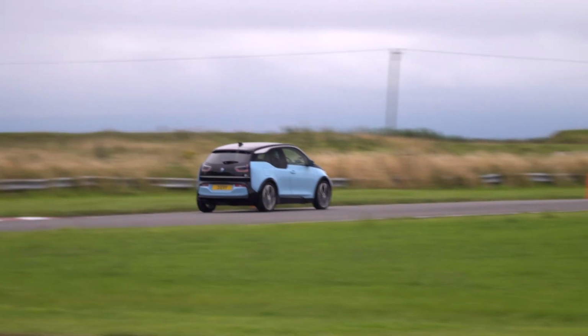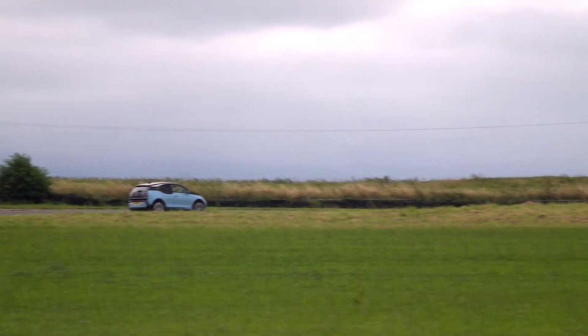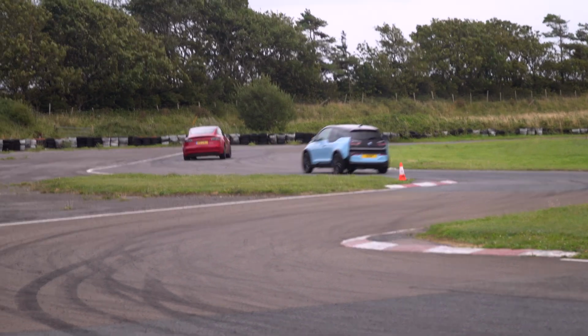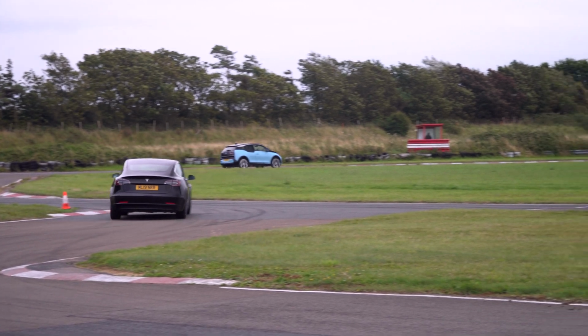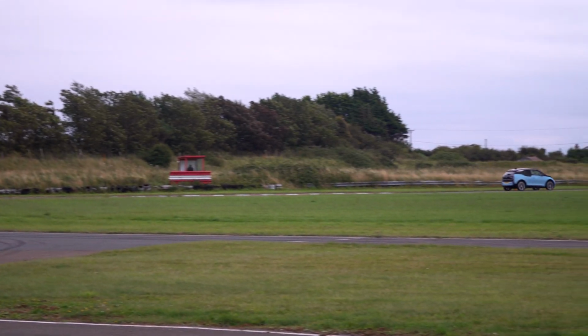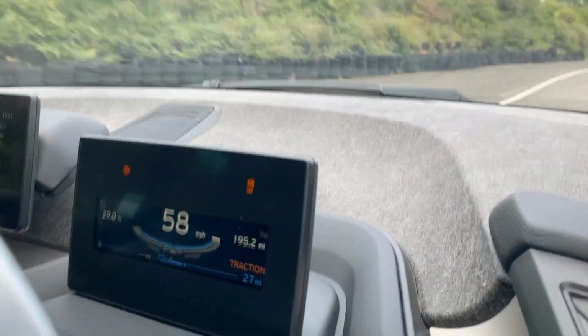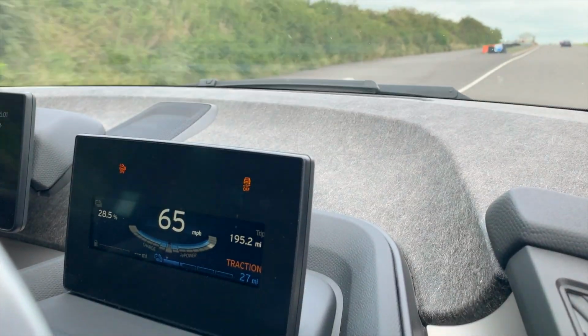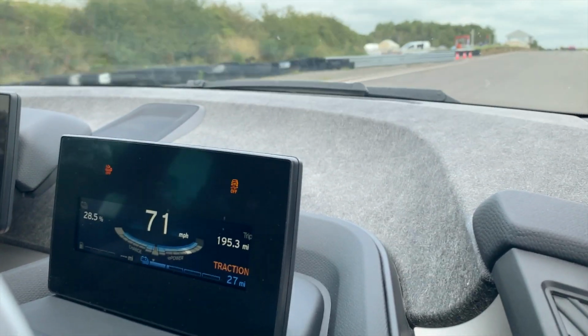Now, having quite a bit of experience with i3s, we knew that the power would get throttled at some point because of the excess heat. BMW is quite transparent about this. If you look into the manual, it states that the peak power of 125 kilowatts or about 170 horsepower is only available for 30 seconds at a time. The stated continuous power is only 75 kilowatts or 102 horsepower.